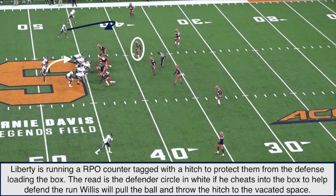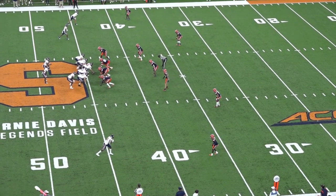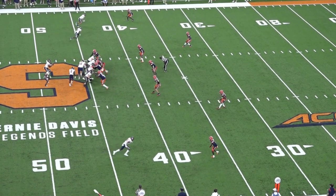Building upon some of those red flags, another issue that was talked about a lot is how he ran a simple offense at Liberty. For an example, on this next play, we see it's an RPO play. All he's doing is reading the leverage of the defender circled in white. Since this defender's cheated into the box to help support and stop the run, all Malik Willis is going to do is pull this ball and throw this quick hitch here.